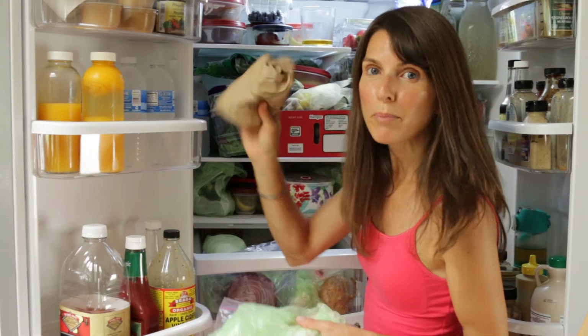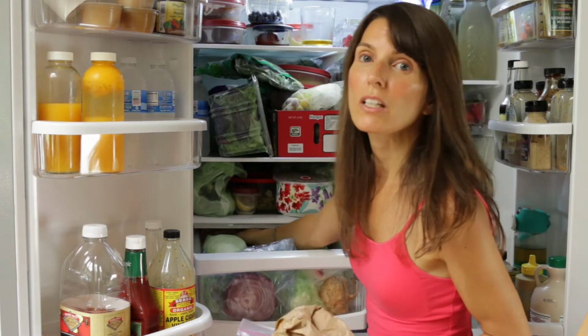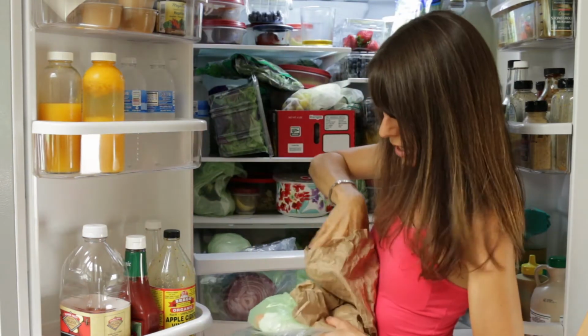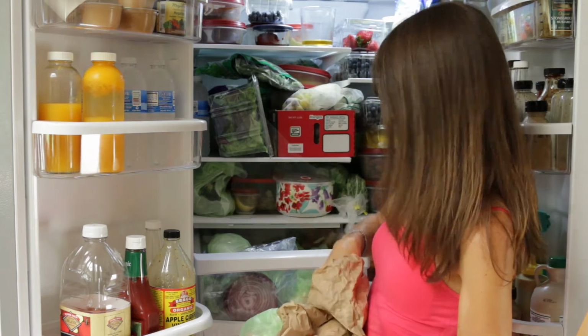There's a couple of white button mushrooms. I like to keep them in paper bags. It helps them to stay fresh without spoiling. Same with the garlic. Garlic stays really well, and just like one of those lunch paper bags, just keep them in there. This is the young green garlic. It's very mild, very sweet, and so delicious.